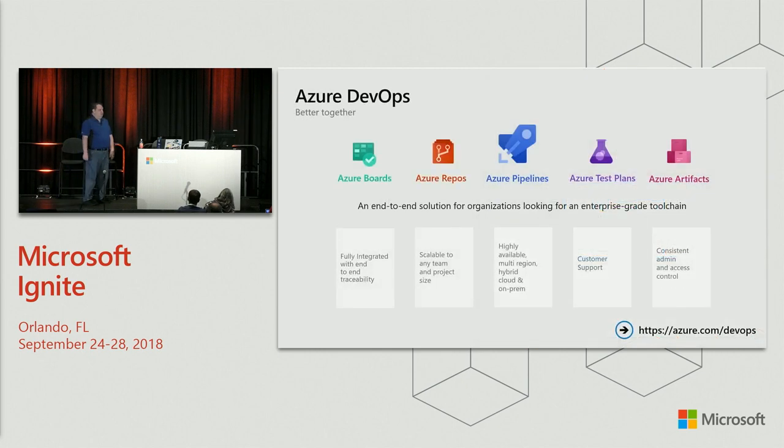I would also encourage you to go take a look at Azure DevOps. We have a lot of services available. We just renamed the service, but it's not just a rename. We actually separated out what was a big bundle together, Visual Studio Team Services. And now you can get individual items.